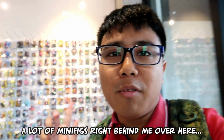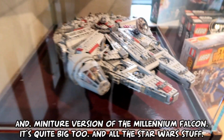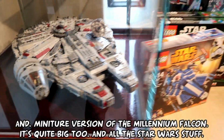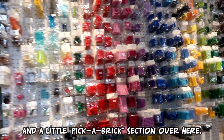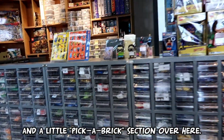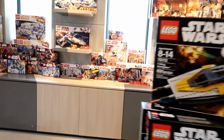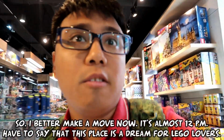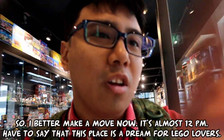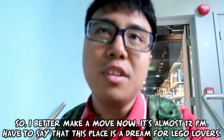A lot of minifigs right behind me over here. And a miniature version of the Millennium Falcon. It's quite big too. And all the Star Wars stuff. And a little pick a brick section over here. So I better make a move now. It's almost 12 o'clock. I have to say that this place is a dream for Lego lovers.